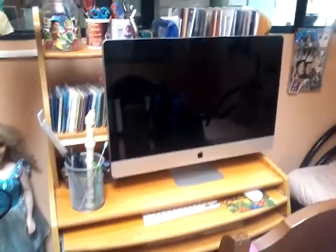And then this is our office area. So we have the computer. My husband edits a lot. We have our chair. Let me move that out the way. We do have the computer down here. This is the modem for this computer. We have our printer down here, an extra keyboard.